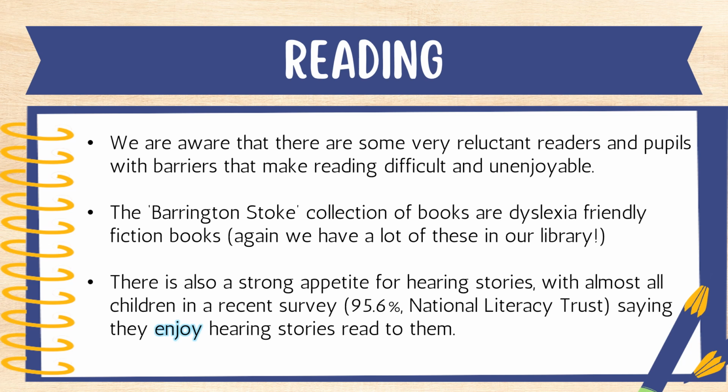Firstly, reading. Reading is, as I've said, so important to improving mental well-being and increasing vocabulary and to understanding everything. So we're aware that we have some very reluctant readers in the school and pupils who might face barriers that make reading difficult and unenjoyable. And we want to do what we can to try to remove those barriers and to try to increase engagement with reading. So firstly, in the library we have the Barrington Stoke collection of books. These books are dyslexia-friendly fiction books which pupils can check out, and there's a huge range of genres of these books in the library, so they hopefully will appeal to all interests.